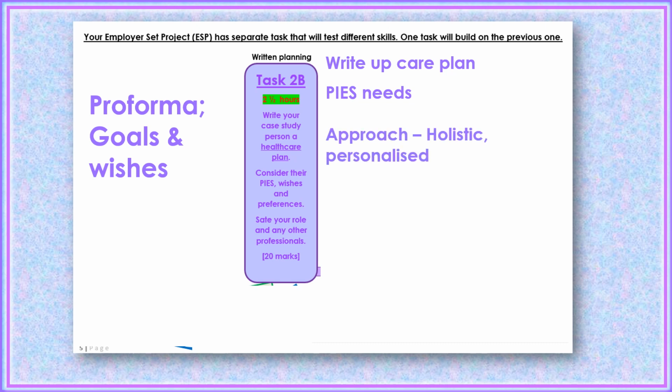So they have to say what the person's needs are and how they're going to approach doing this care plan, holistically and personalised. This is where they might refer to Make Every Contact Count. They may refer to Maslow's, starting with the basics to make sure those are done, and then moving up to how we're going to build their self-esteem, etc. Carl Rogers is a good approach as well. Safeguarding, obviously, needs to be in there.